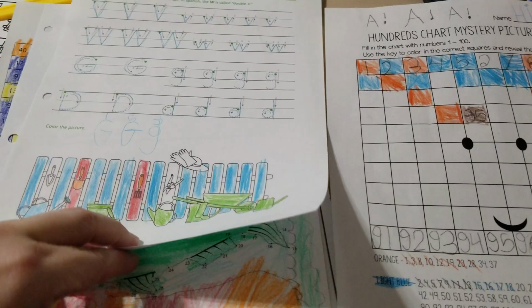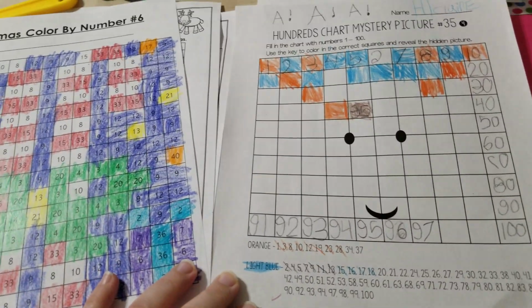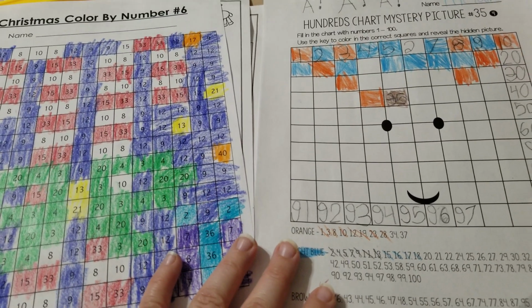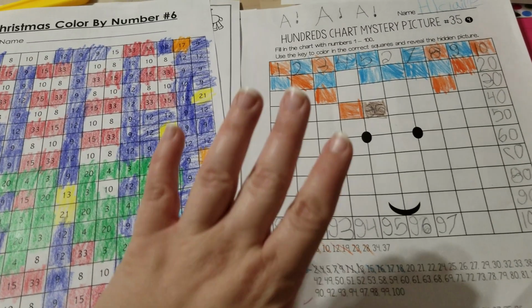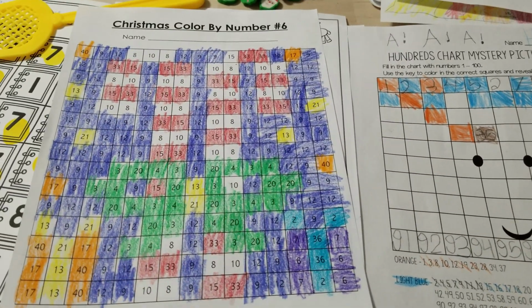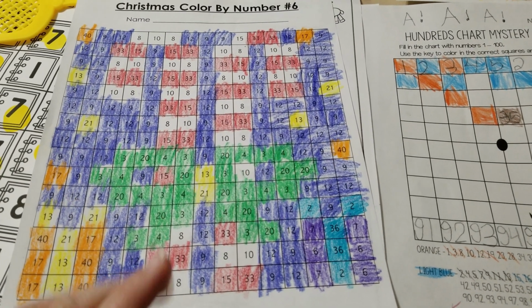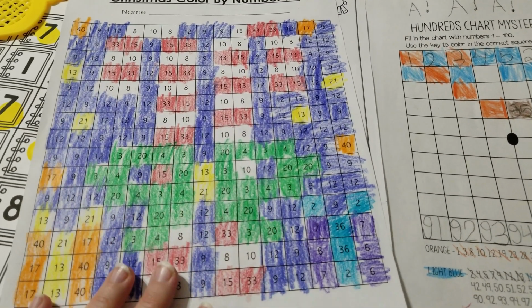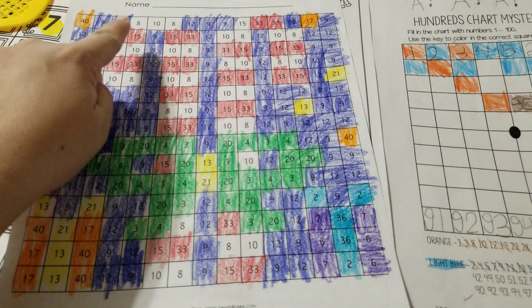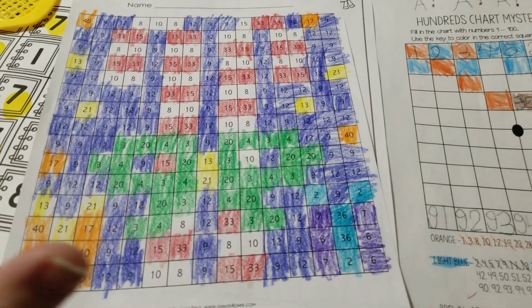After they did those, they moved on to their independent math, which are usually fun, interactive themed activities. This year is obviously Christmas, and my daughter got started on this, and then my son got started on this. We could not for the longest time figure out what the picture is, so I had to look it up on my computer. If you guys can see it, it's a set of 2 candy canes with bows on them. I didn't even see that at all.